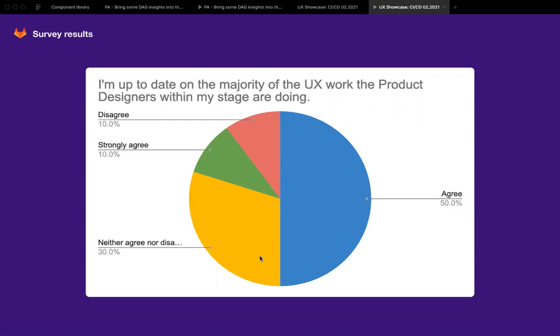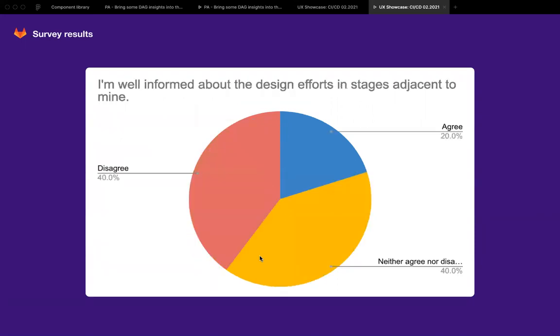So maybe it's always a good idea to collaborate more with the other groups, but I think we're doing pretty well here. Where things start to get more interesting is when we start venturing outside of our groups and outside of our stages, and we go cross stage. When it comes to learning and being knowledgeable about the stages that surround your immediate area of focus, most product designers actually either disagreed or were unsure about it. You see that only 20% of participants said that they agreed they are well informed about the efforts outside of their stage.